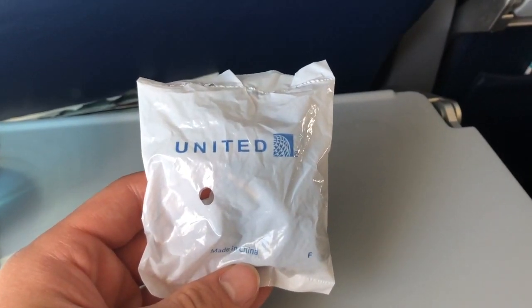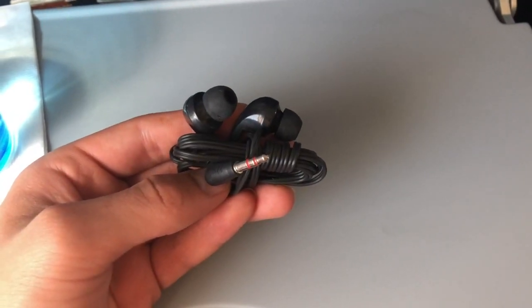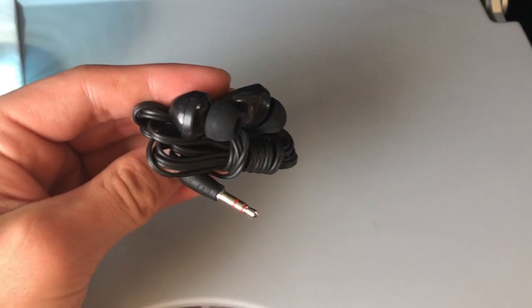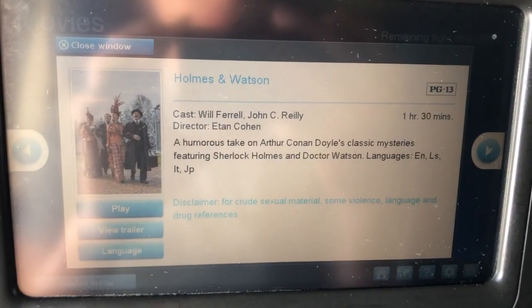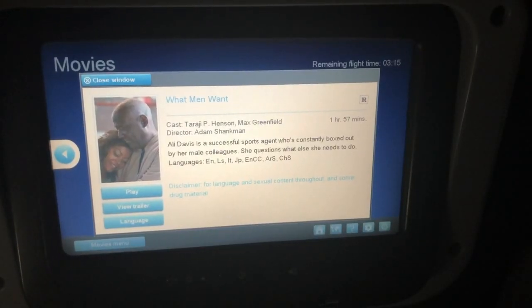After breakfast, the flight attendants came back around and passed out some free earbuds. And I must say, these are actually pretty good earbuds. I'm still using them today, months later at the time of recording. And now with my new earbuds, I got a chance to catch up on some movies that I've missed over the past few months.